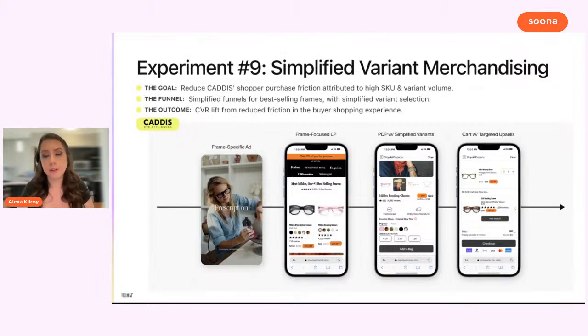This is very, very effective if you offer a ton of SKUs. So you just have a ton of options, or you have things that require people to make multiple decisions, multiple variant selections before purchasing an item. Caddis sells eyewear: prescription glasses, readers, sunglasses. They have literally thousands and thousands of SKUs. And they learned quickly that once they sent ad traffic to PDPs or to collection pages that had a ton of frames and a ton of different magnitudes, and sunglass versus transitional versus traditional lens, there was just too much friction in the shopping experience.